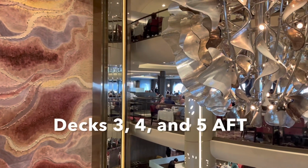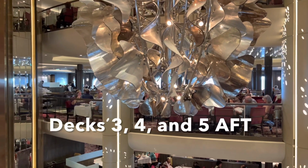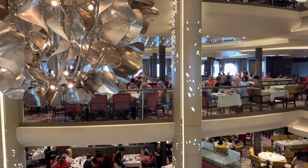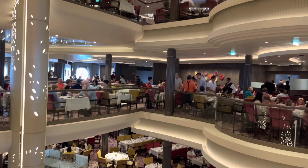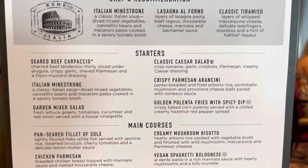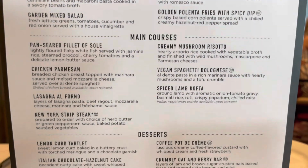In addition to the Windjammer on deck 15, of which most of you are already familiar, some of Wonder's complimentary dining options that we wanted to highlight here included the main dining area. With its themed menus, the food quality was always very good, and the service was impeccable. Later in the video, we'll show you some highlights from the Solarium Bistro and El Loco Fresh, two restaurants that are open for breakfast, lunch, and dinner on the casual side.